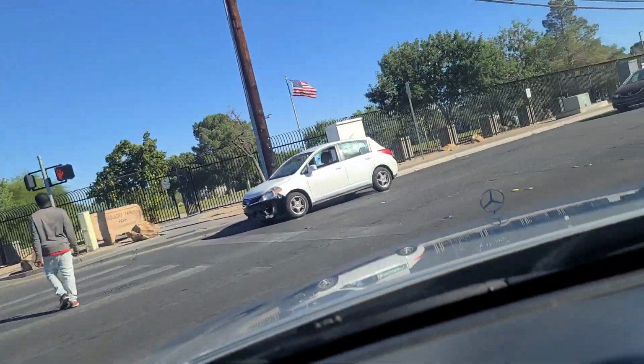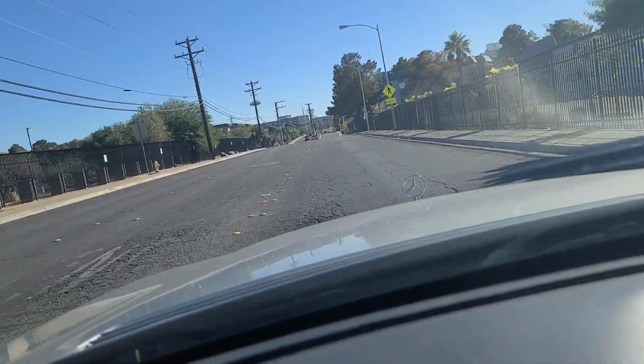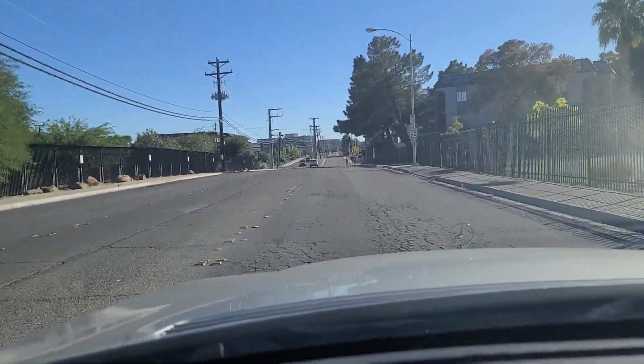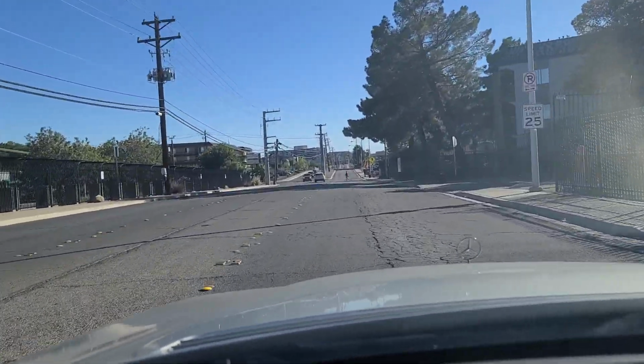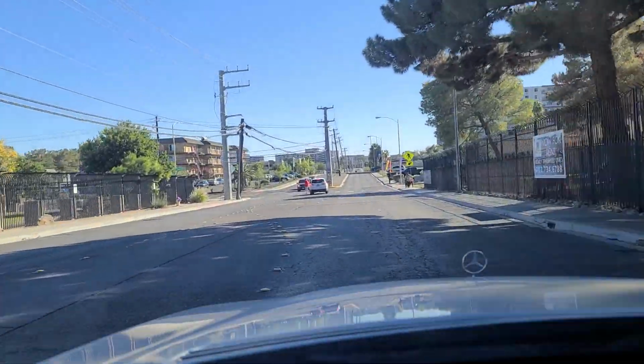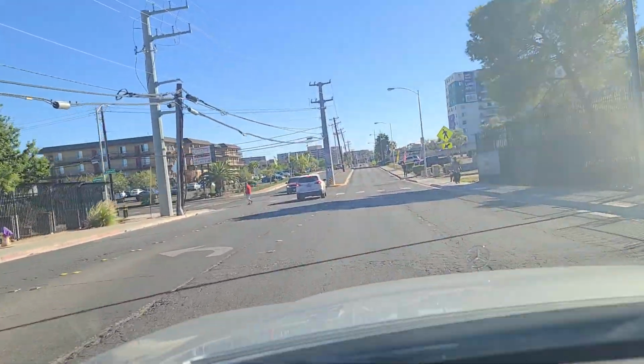Go down here, down Cambridge for a little bit. Molaski Family Park there on the left. Speed limit of 25 in here. Sign that says Katy Court Apartments.